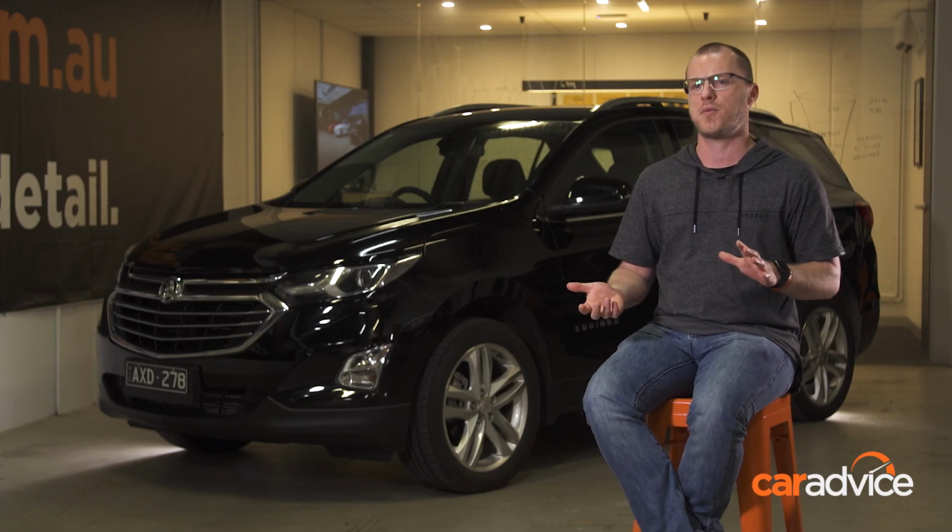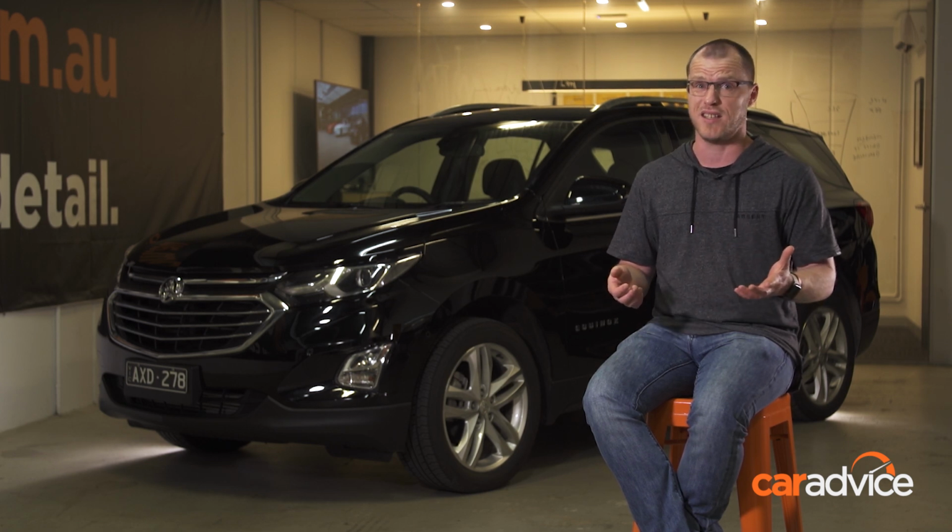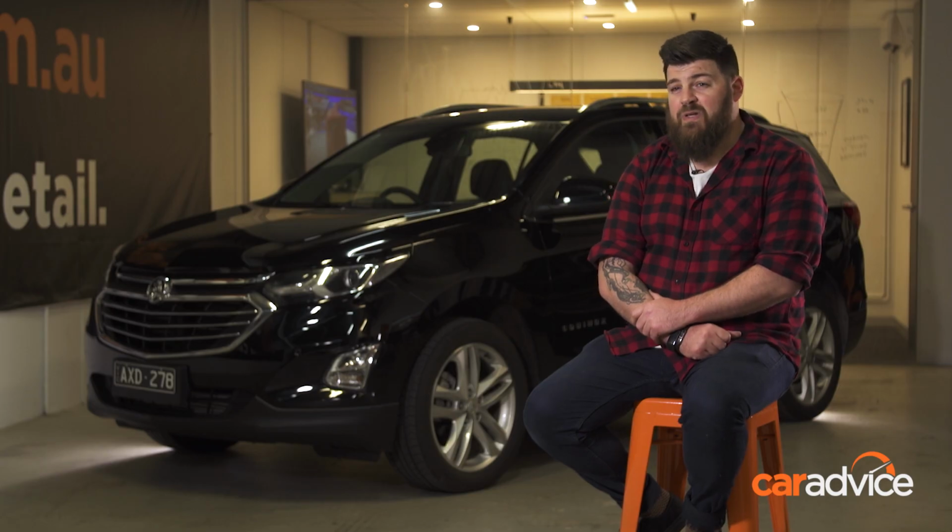Ultimately, I do think it's fit for purpose. I mean, it is big enough to pack a family into. It does have plenty of boot space. It is powerful when you need it to be. It's quiet when you'd like it to be. If you're going to check off those sorts of things, it does them all really well. As a family car, it's really quite fit for purpose.